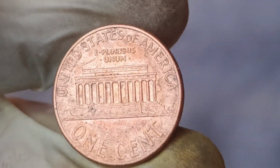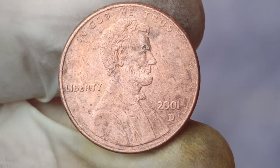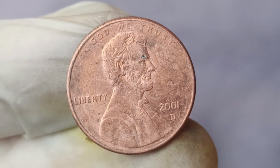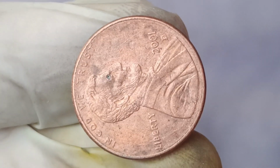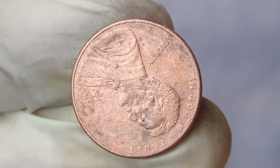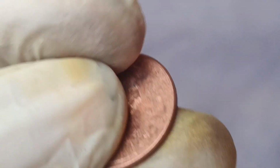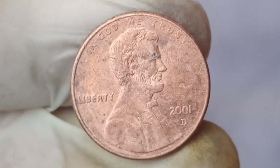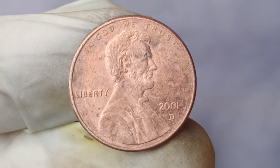It all comes down to rarity, condition, and sometimes just a stroke of luck. Coin collectors, also known as numismatists, are always on the lookout for coins that stand out from the rest. Whether it's a historical rarity, a minting error, or a limited edition release, there are coins that can fetch thousands, even millions, of dollars. So, what makes the 2001 penny so special? Let's go back in time to understand how this small coin came to hold such a big value.